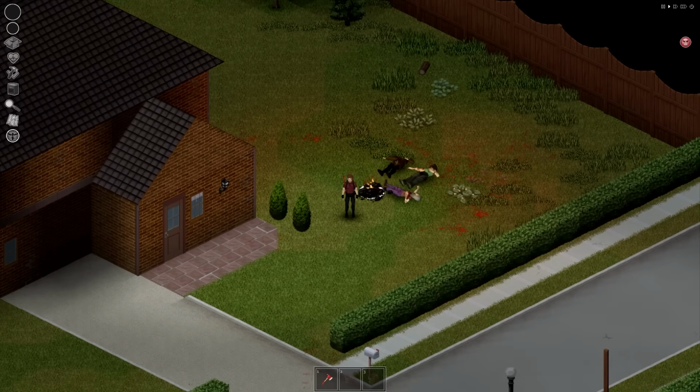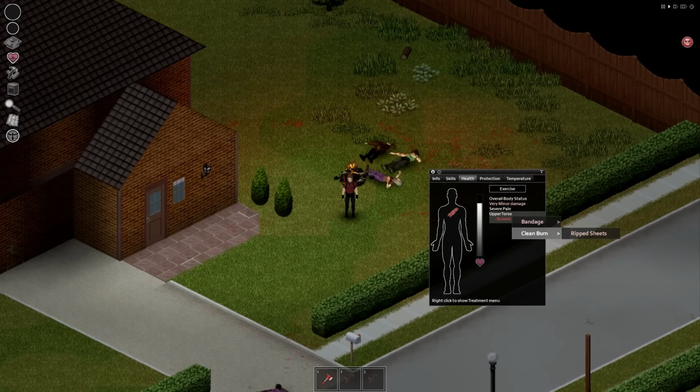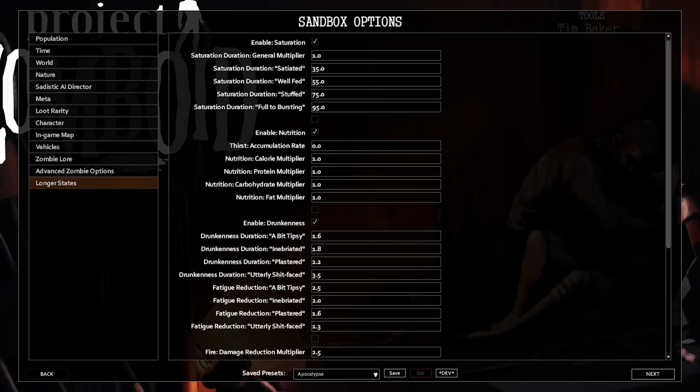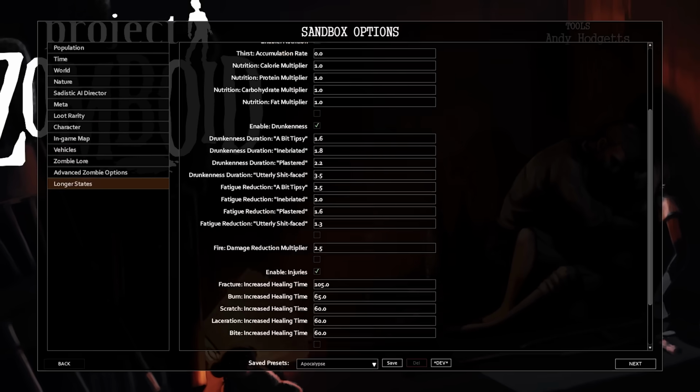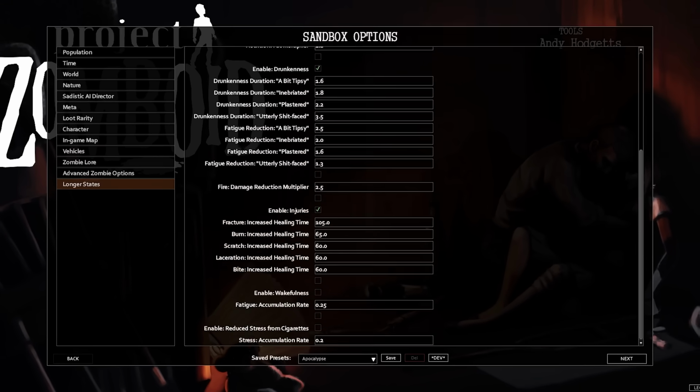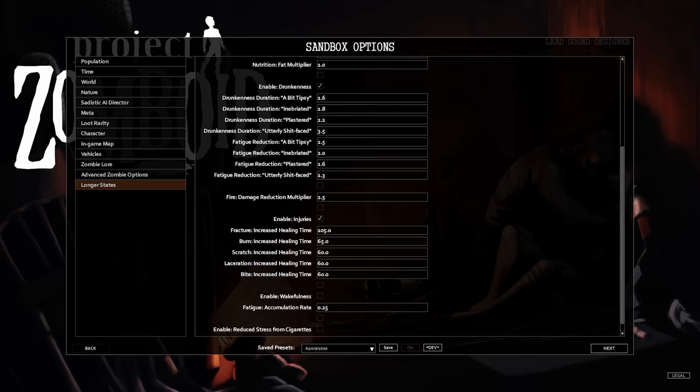Keep in mind also that it will take longer to heal from wounds with this mod, and that drunkenness will wear off slower. The great thing about this particular mod though is that if any of the values don't seem quite right for you, you can adjust them in the sandbox settings to your liking. It's simple, effective, and resolves what I think is a bit of a bugbear for many players.